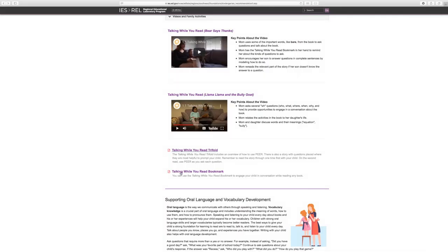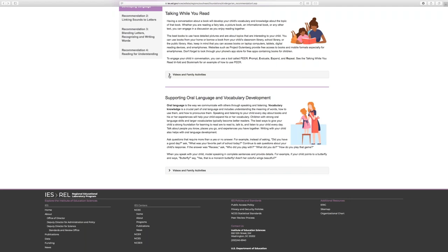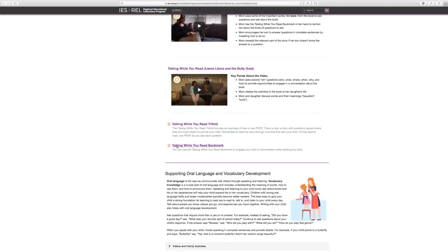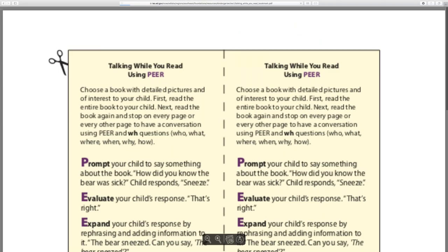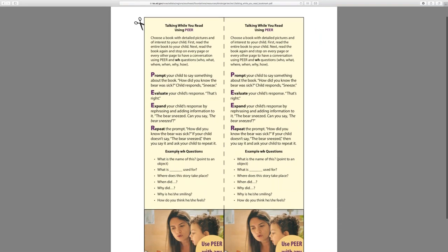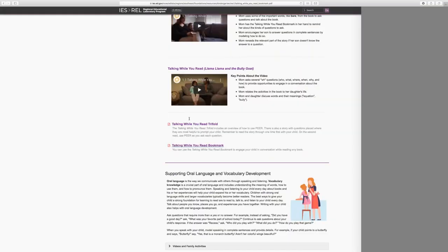And then talking while you read bookmark, you can use this process with any book that you read. You notice that mom asks questions on almost every other page. So you can use this bookmark, and it prompts you and reminds you of how to ask questions and ask questions frequently, and it gives you some example questions as well. So that's talking while you read.